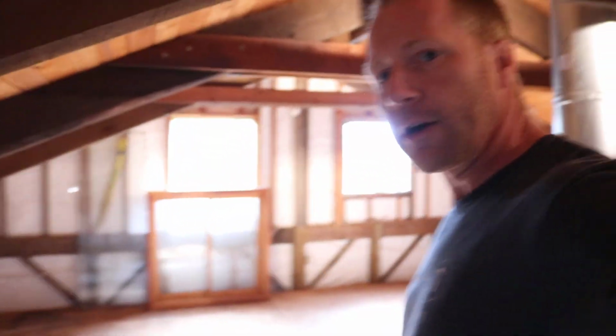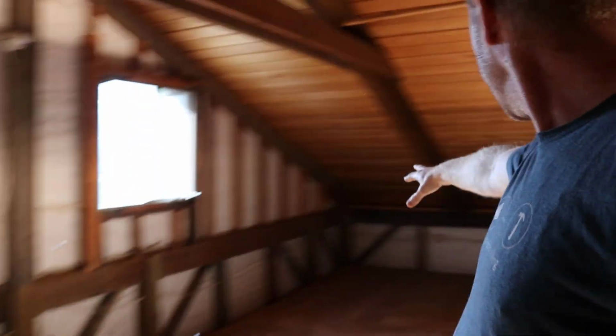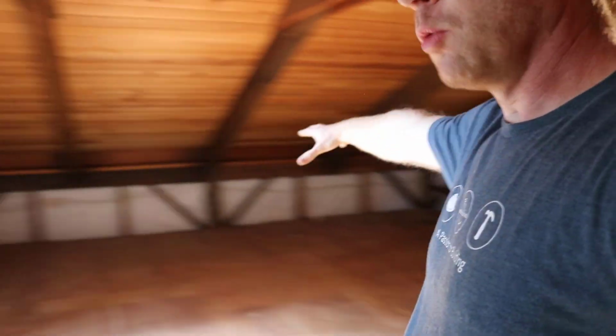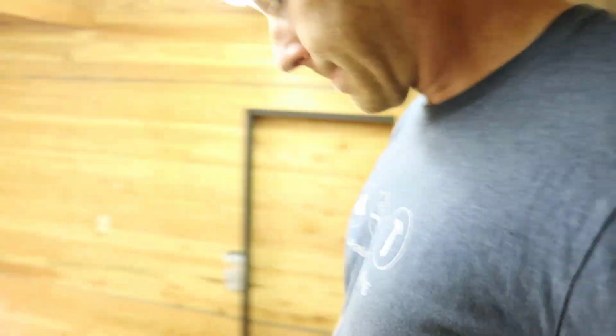It's not the largest area, but it's still pretty good. They've got a couple windows and just a nice little open platform. Might have a kite there for us to play with here in the future. So going down the stairs, down this little loading dock.